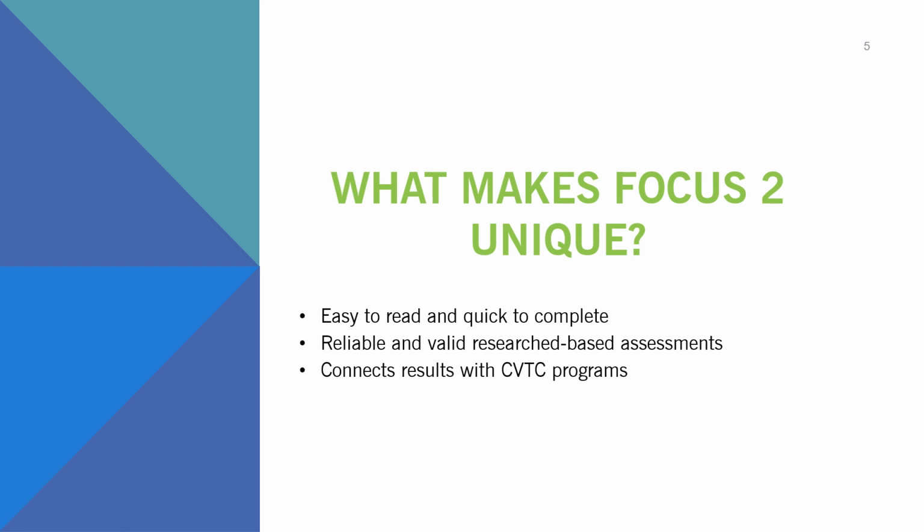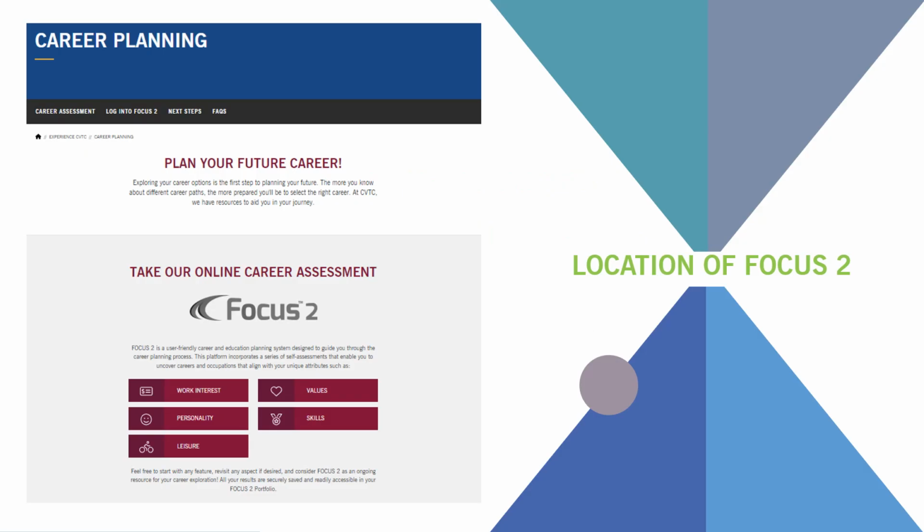And what's really why we changed it is that it connects your results with CVTC programs. So even if the program may not be offered at CVTC, you can research to see where you could take it. Is it at a 4-year? Do you need to look at other 2-year universities? Are you going to take generals here and then transfer? It takes all of the careers that result from the assessment, and they do focus on CVTC's programs to really help you narrow down your decision.